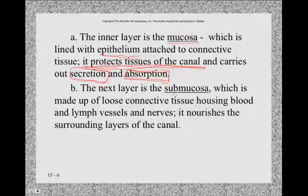So the next layer is the submucosa, and just like I talked about, it's made up mostly of this loose connective tissue, and it's going to house blood vessels and lymph vessels and nerves. So it's going to be responsible for nourishing the surrounding layers of the canal because it's what houses the blood vessels. So nutrients can move from the blood vessels into the surrounding cells, and then can be passed on from cell to cell through the surrounding layers of the canal.